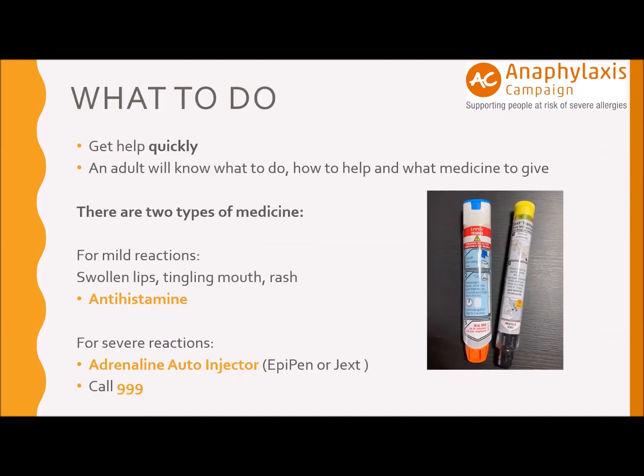Would you know what to do if this happened at school or outside school? That is right. Tell the adult in charge. So that would be a teacher or your parent. Or if an adult isn't present, even your friends. They are the ones who would know what to do and how to give the right medicine.